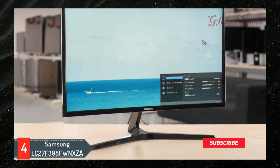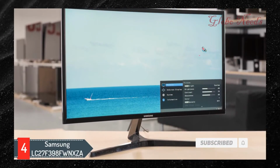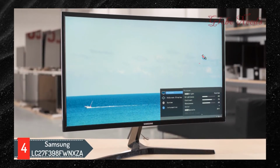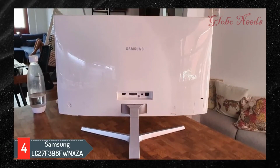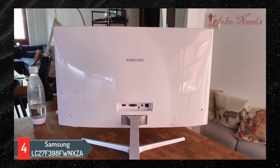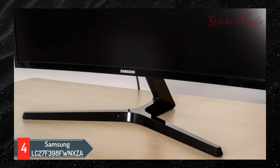Number 4. Samsung LC27F398FWNXZA. This model is one of the best cheap Samsung monitors, however, despite the low cost, it has good connectivity options. The monitor has a slightly curved display that gives an excellent picture while watching movies or playing games. If your priority is a wider aspect ratio, you should choose a larger display.